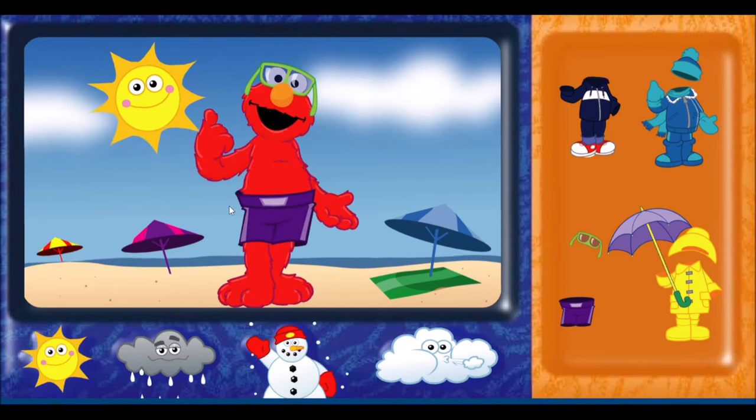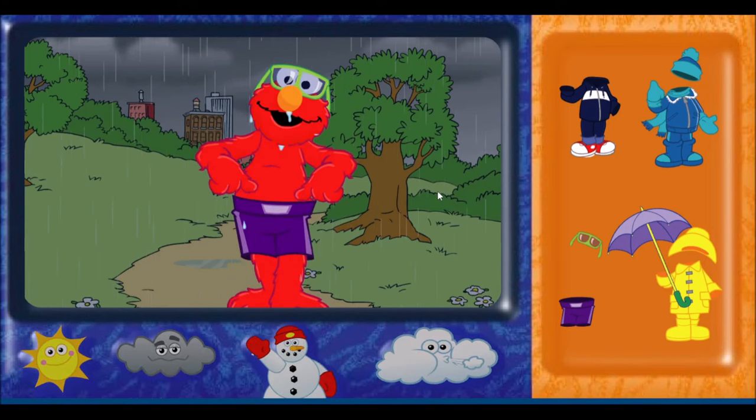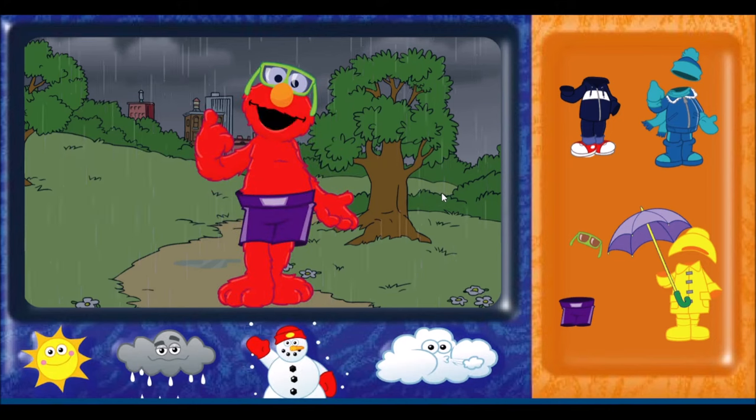Elmo loves thinking about the weather. Let's change it and see what happens. Rainy. A warm and rainy spring day. Well, this is the right outfit for getting wet, but not in the rain. Elmo thinks some different clothes might be better for this weather. Don't you think? It's raining. Click on the clothes you wear when it's a rainy day.